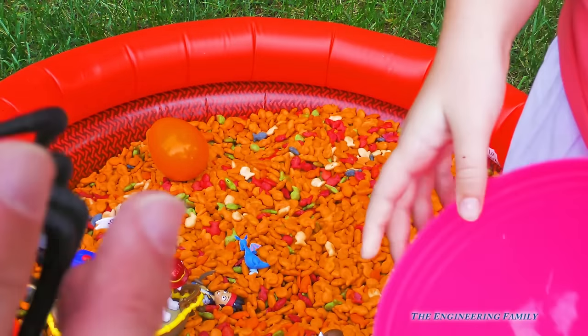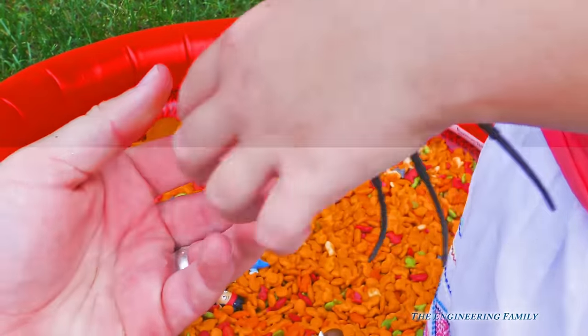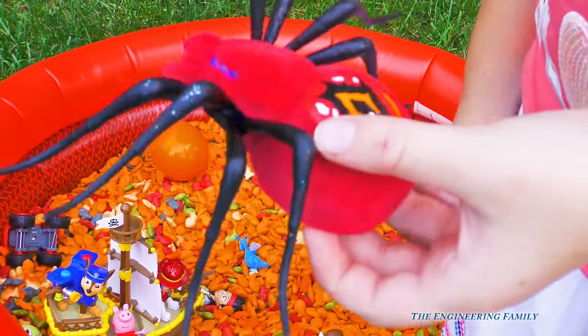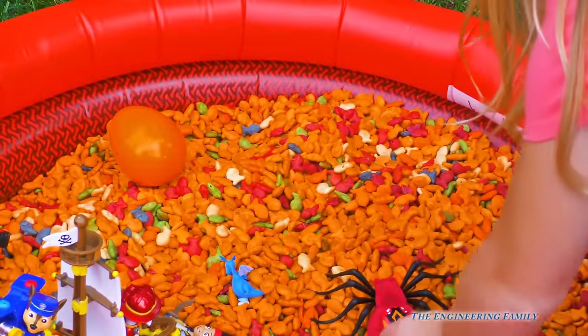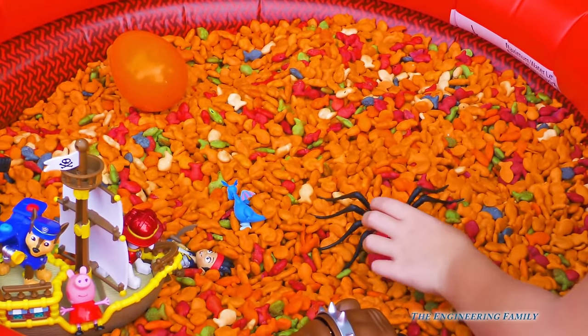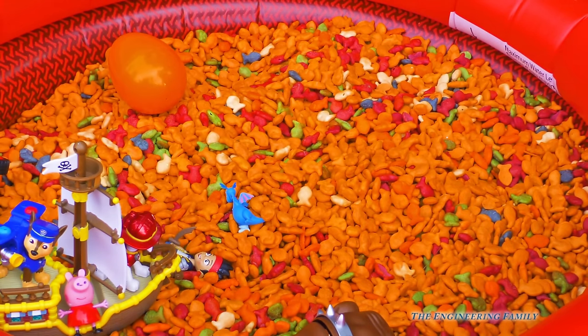Ah, it's got a giant red spider in it. Can I hold it? You want to hold that red spider? Whoa. I wonder if it can crawl in the goldfish. What do you think? Yeah. So he's in the goldfish. Whoa, that's a creepy looking spider, isn't it? Yeah. All right.